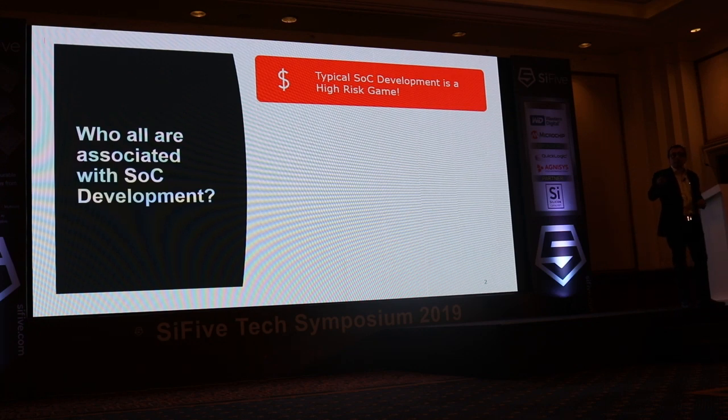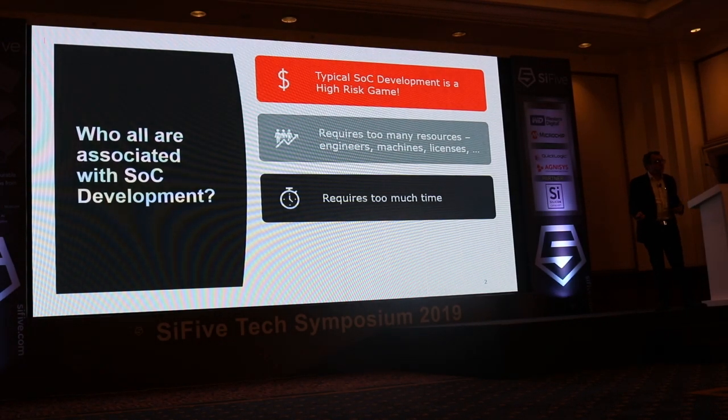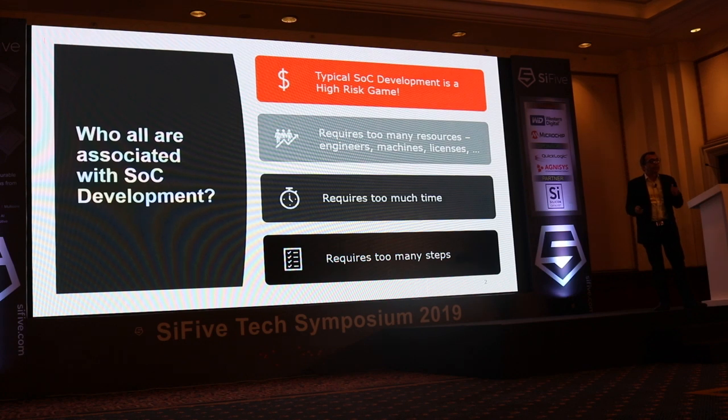We talked about IP and the CPU. How do they connect together? How do you create the SOC? Creating the SOC is a high-stake game, and it requires too many engineers, too many machines, too many resources. How do you reduce that? It requires too much time as well, and it just has too many steps along the way. So how do you automate?